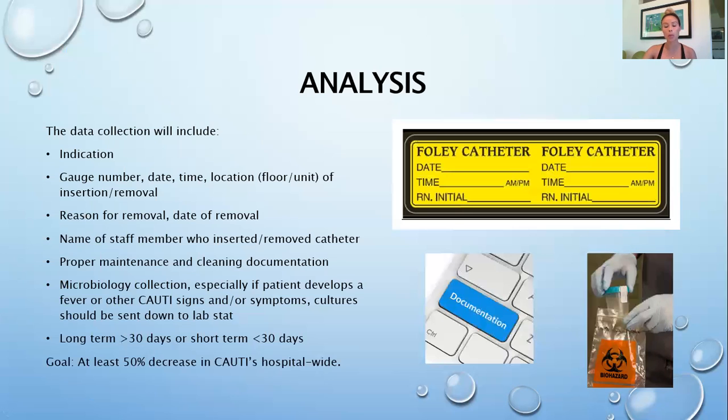This is very, very important because if the patient develops a CAUTI, we can go back and talk to the nurse. Did the nurse use proper technique? Were there other reasons? Kind of like, what's going on? Why did this happen? So proper maintenance and cleaning documentation is key. In our hospital, we must document every shift whether we cleaned the Foley, all of that stuff. Microbiology collection is very important, especially if the patient develops a fever or other CAUTI signs and symptoms. Cultures should be sent down to the lab immediately.